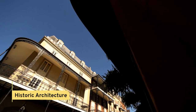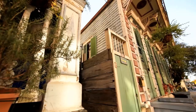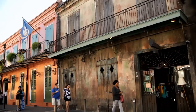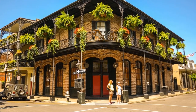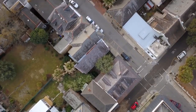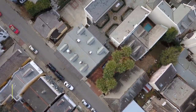Historic architecture. The Vieux Quartier is a magnificent collection of historic French, Spanish, Creole, and American architecture, from cast iron balconies and walled courtyards to colorful Creole cottages and townhouses. The French Quarter is home to some of the city's most distinctive architecture, so take a stroll through the neighborhood to get a sense of the neighborhood's multicultural heritage and timeless appeal.